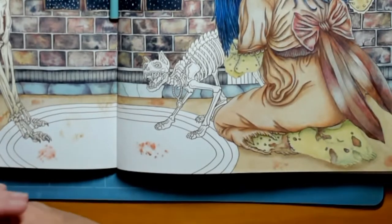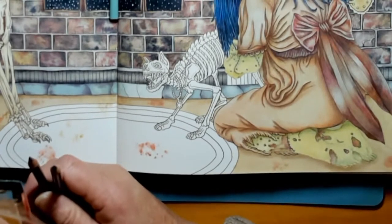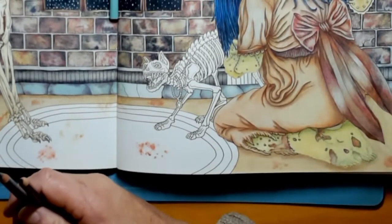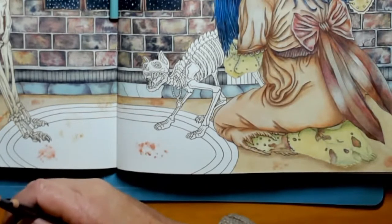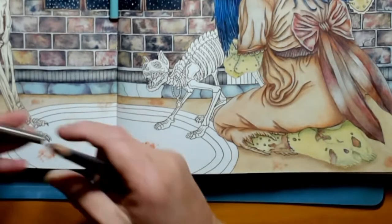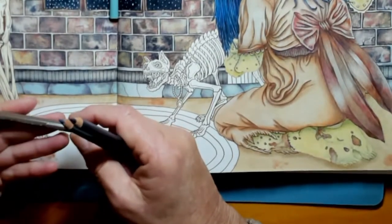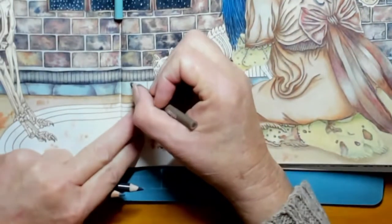Hang on, there's a pencil missing. Why didn't I write that down? I don't know. 70% French grey as well. I don't know why I didn't write that down.